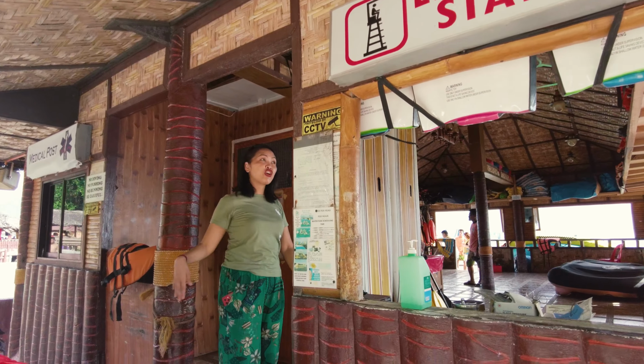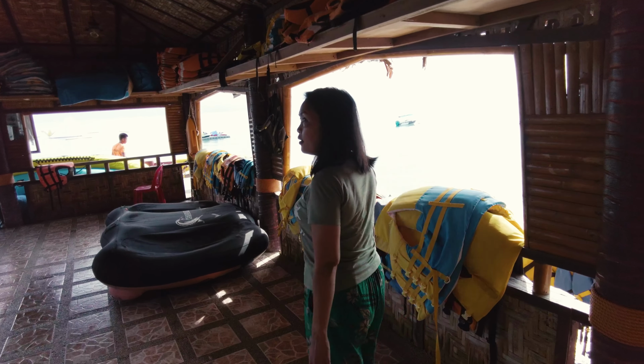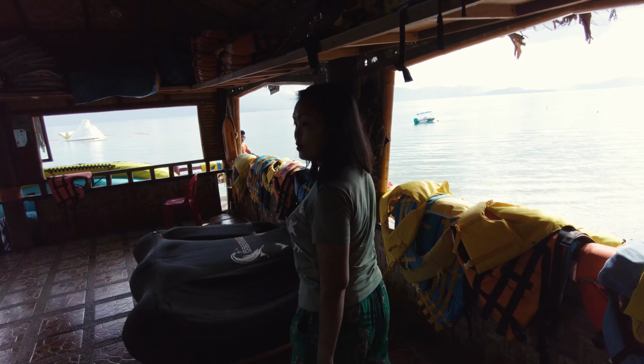Pasok tayo dito sa may lifeguard post. Kompleto sila dito ng mga... Yan, mga vest. Ang dami ng vest.